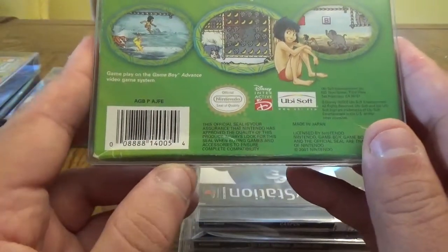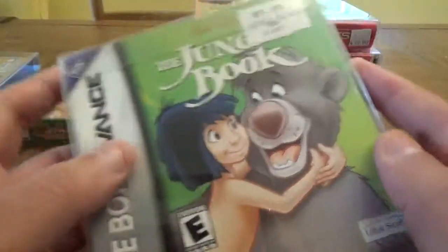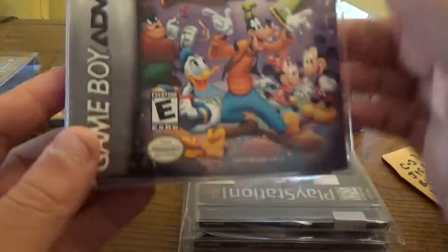So from Disney Interactive and Ubisoft, www.ubi.com, we have Walt Disney's The Jungle Book. Next up for the Game Boy Advance, we have Disney's Party from Electronic Arts.